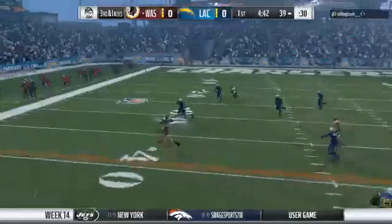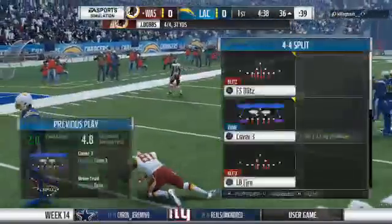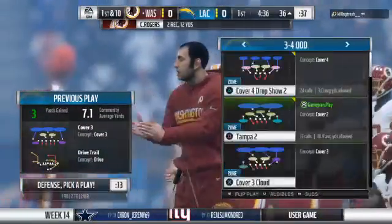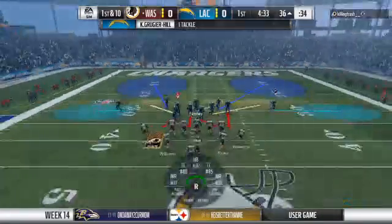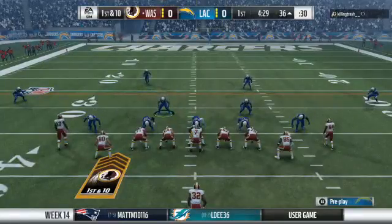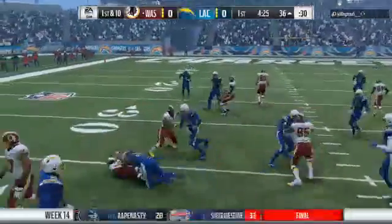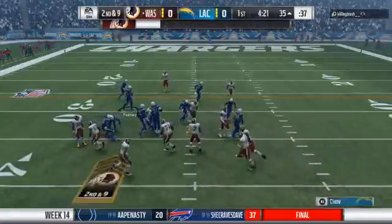From the shotgun, here's Dobbs. And he's got Rodgers. And he's able to get the first before he's taken down at the 36. Only 3 there on the pickup, but that's enough to move the chains. Let's go. Here's Perine. Nothing doing. Barely able to muster a yard to hit the 35.